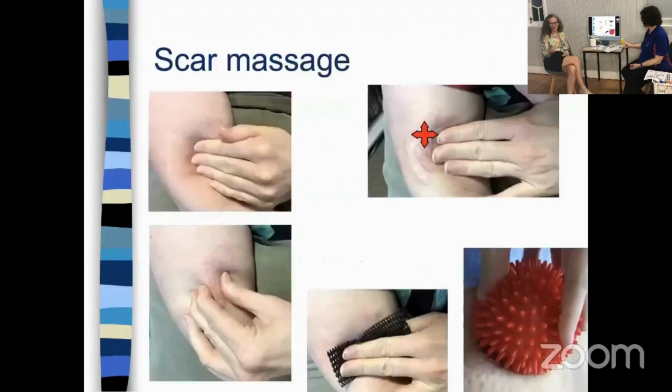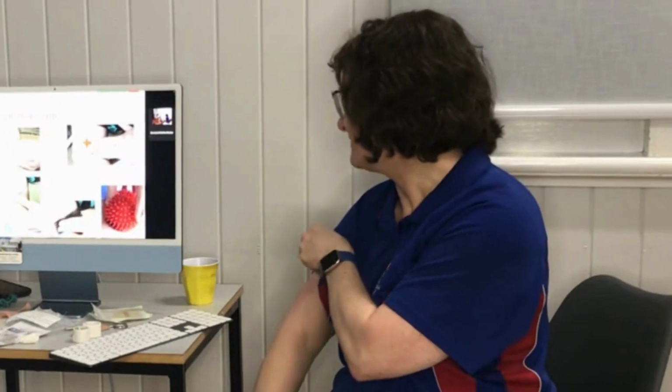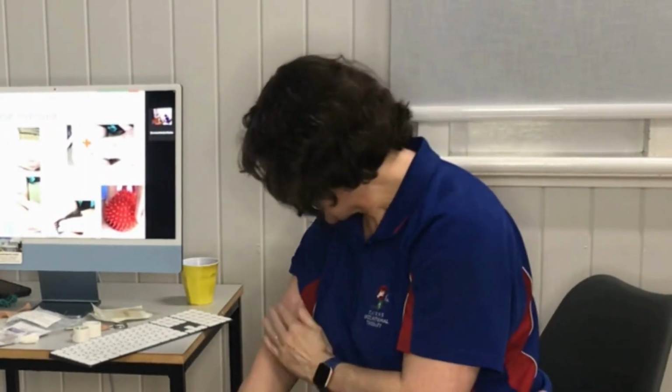So the Stickercare is thicker than that, it doesn't have the backing. But that one's the same gel, much cheaper. So in COVID times, I had to make a handout, which was actually really good, because I couldn't show people. So I have a great handout on scar massage, and I have a nice model to demonstrate on. So here's one I prepared earlier.